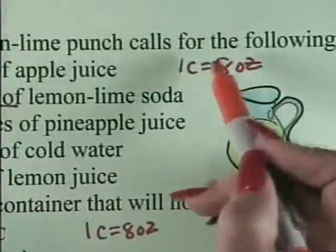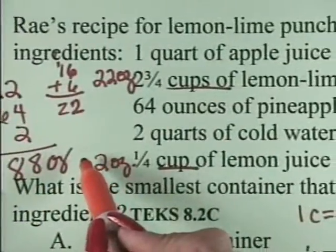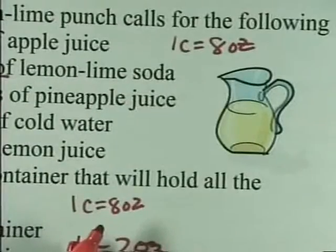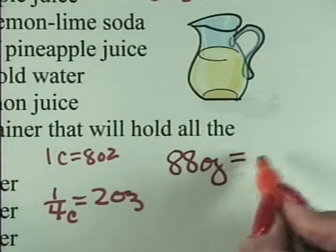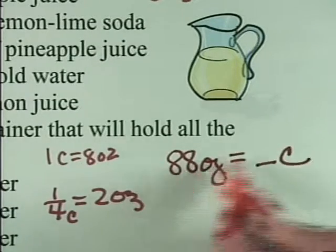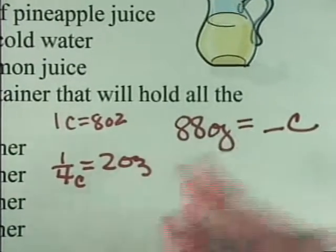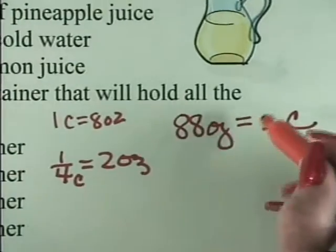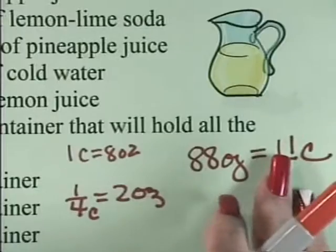Now if 8 ounces equal 1 cup, 88 ounces are going to equal what? 88 ounces equal how many cups? Now if 8 ounces is one, let's do a proportion. 11. It's 11. Tell me how you got 11. I divided 8 into 88, exactly. So we have 11 cups.